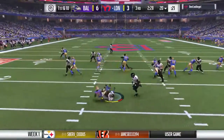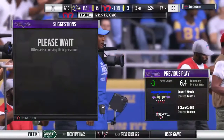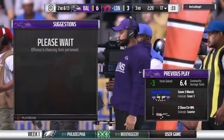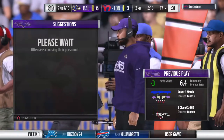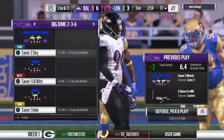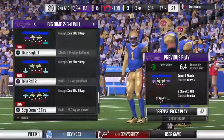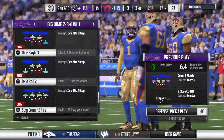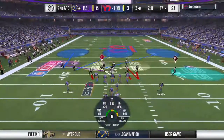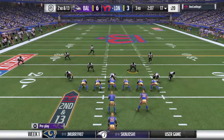A handoff as they run the counter play. And he goes nowhere. He'll lose yardage back at the 17. A loss of a full 3 yards, and now it's 2nd down. Defense in a good spot. Let's see how the offense responds with a 2nd and 13 now. Another pistol look here.